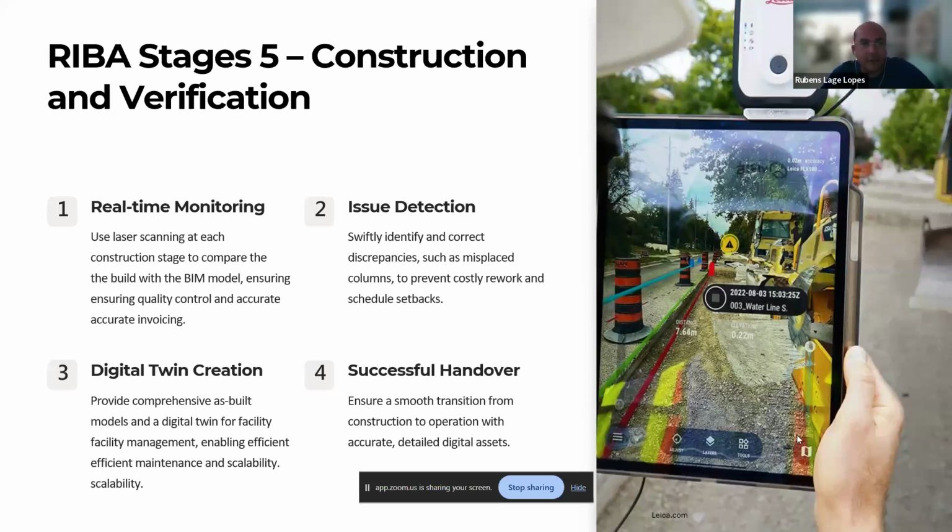So in our project, let's say we are using that. We have issue detection. Whenever we're using this technology, we are catching issues right away. And so we are building our digital twin, because whenever we build, of course, there are some deviations, and then we update the as-built model. And the as-built model is not something that we only use at the end. We are using it during the process. I'm going to show a bit more about that.